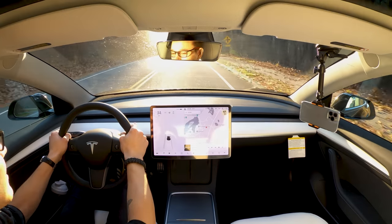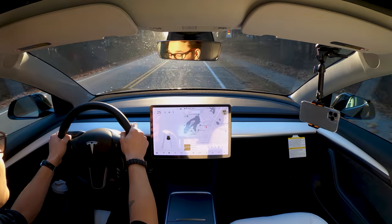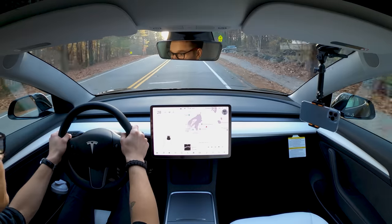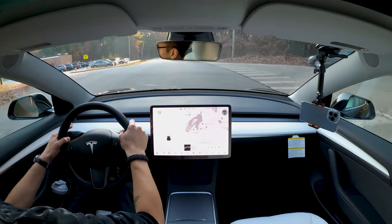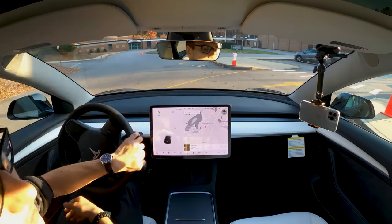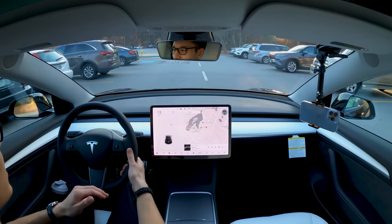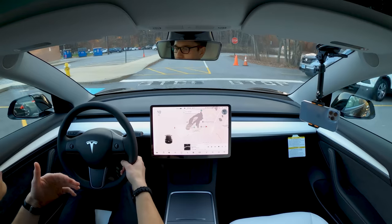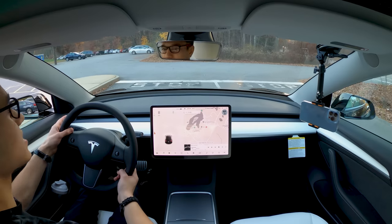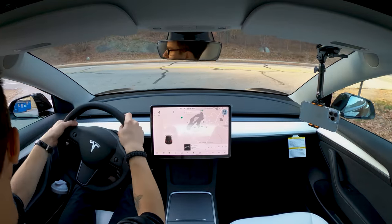All right, speed limit's 20 miles an hour up here. We gotta keep it under 20. Wow. That is insanely different compared to the Model 3 long range. Everyone was like, just go with the long range, it's basically the same. Yeah, I don't think so. Holy shite. We're in a school zone, so we're not gonna go fast here.